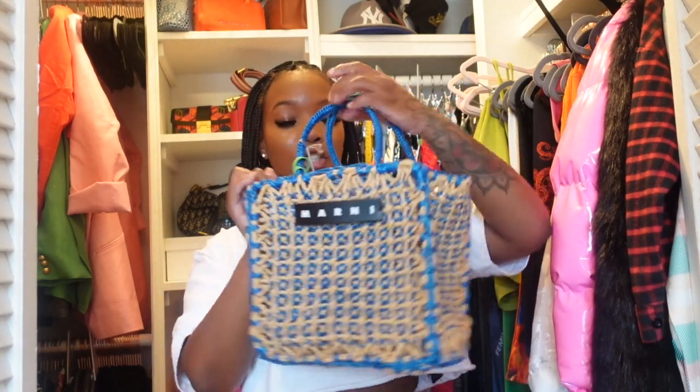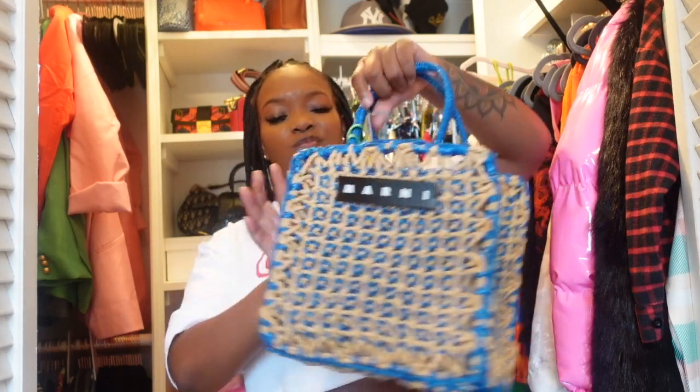I had to hit up Marnie Market. And Marnie, I cannot not sing that song whenever I hear Marnie. I got this cute crochet woven bag from Marnie Market. She does whatever she wants to do, just depict it on. And it actually came bigger than I thought it would.